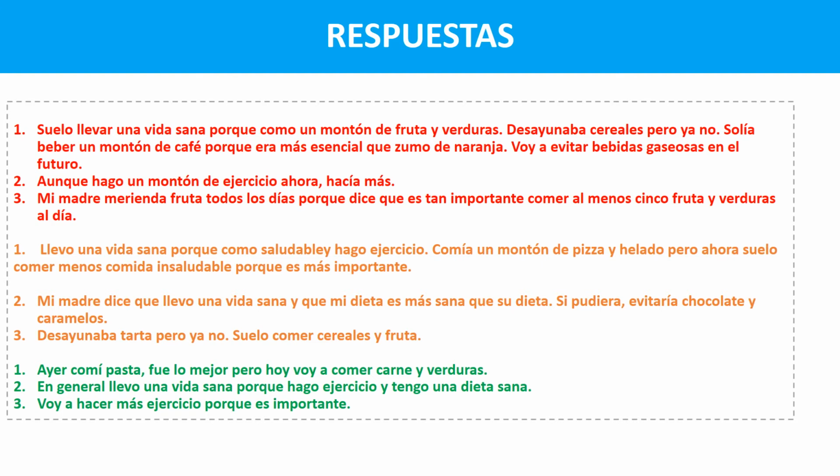Green 1. Ayer comí pasta, fue lo mejor, pero hoy voy a comer carne y verduras. 2. En general, llevo una vida sana porque hago ejercicio y tengo una dieta sana. 3. Voy a hacer más ejercicio porque es importante.